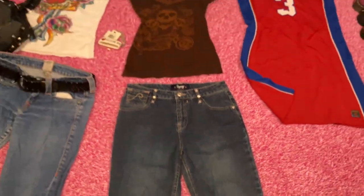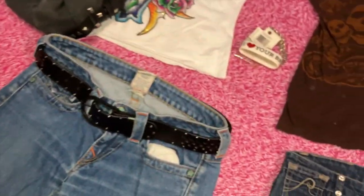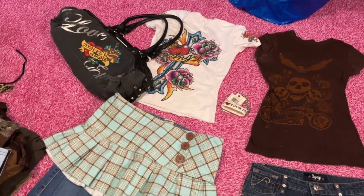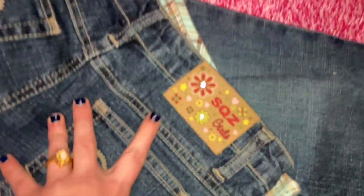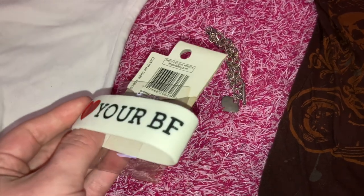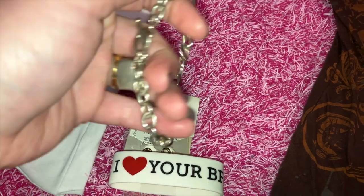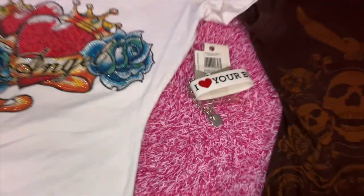And then, you know, if she just wanted to mix and match the tops with either of the bottoms, she could also wear this skirt with that look as well. Without the belt, that would look really cute together as well. And then the back of the jeans, this is so cute, Squeeze Girls. And it has a little rhinestone on there as well. And then for some extra accessories, I have this amazing little rubber bracelet that says, I heart your boyfriend. So cute. And then I found this little heart charm that reminds me of the 2000s Tiffany necklace and bracelet that everybody had to have back in the day. Super cute. Just pop those on with either one of the looks.